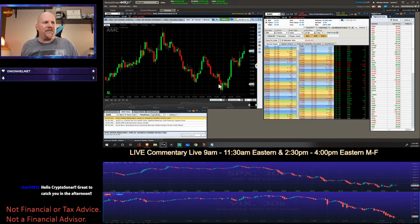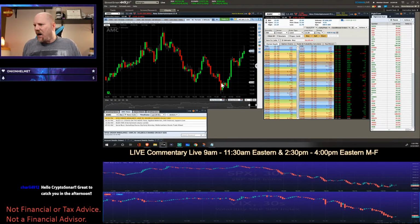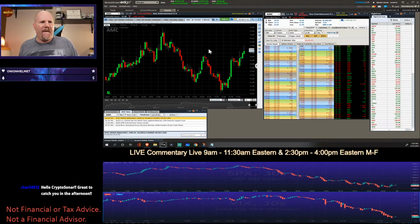Great finish for AMC, only because you had normal market behavior. The market makers probably did their job today. They didn't withhold the settlement of the buy-side imbalances until after the close, like they did, stealing from the people on Friday. So that's a pretty good recovery off the bottom. Closing at 12.43, so 11.76 divided into 12.43 equals about a 5% pop off the bottom of the day, as things still go on in the after hours.